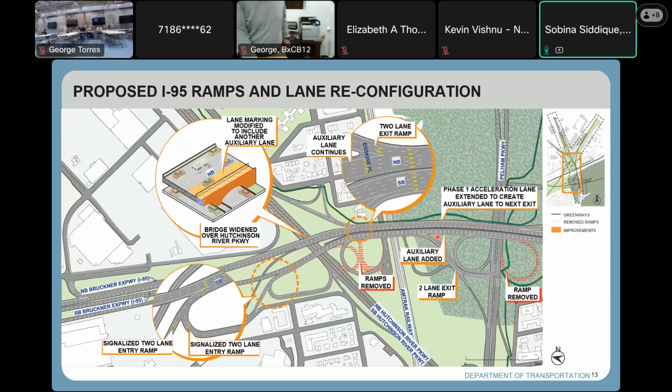And with the result of this consolidated movement, we will be removing this loop ramp from the southbound I-95 onto the eastbound Pelham Parkway. So the final configuration will provide a continuous auxiliary lane as well from the southbound Hutchinson River Parkway entrance on the I-95 all the way to the Westchester Avenue exit. And this project intends to enhance the mobility and safety for both the local community and through traffic, creating a more efficient corridor for everyone.